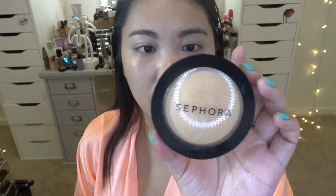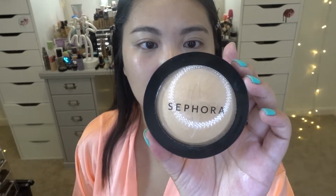But obviously this color is really light right now, so what I will do is use a darker powder to set my whole face, so that it can bring the color to be a little bit darker. So for the powder today, I'm going to use this Sephora powder right here. This is the Micro Smooth Baked Face Compact, and I'm in the shade Medium. So I'm going to just pick up the powder like this and put it all over my face.